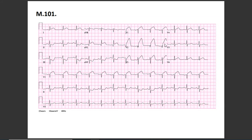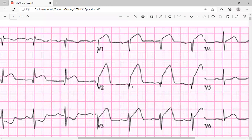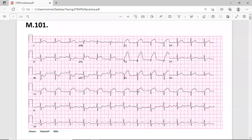Let's see the cursor from you, because I magnify it. Okay, let's see. Yes, in V2, it looks like you do have a Q wave, but not in V1 and not in V3. Again, one lead doesn't cut it. So it's not. This is what I wanted to say. Okay. Go on. So there is no pathological Q wave here.